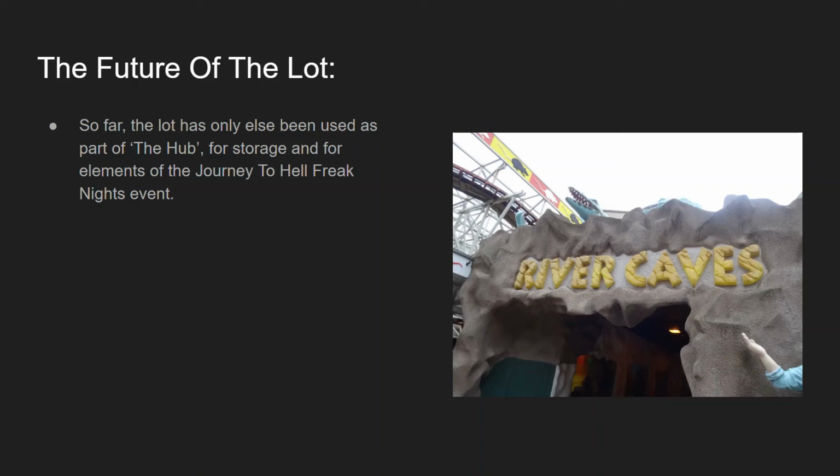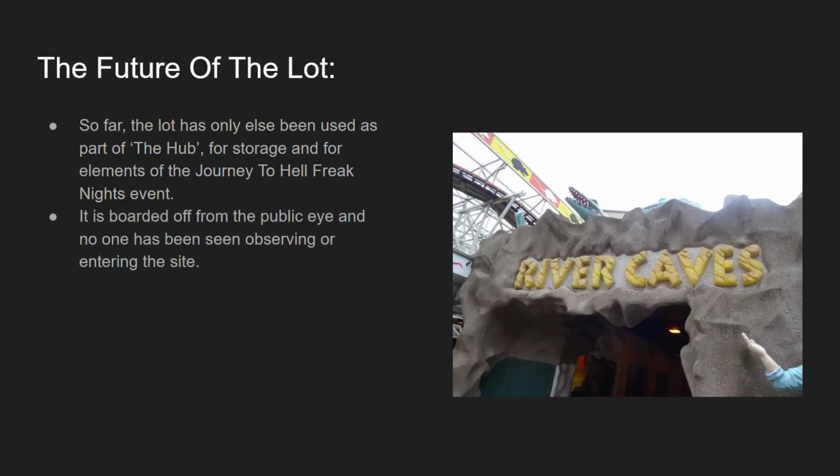So after the 2019 version of the Freak Nights, and it will be returning this year, if you looked over where River Caves is, of course you can see the wild mouse here, you could actually just see the top of one of the props used in one of the horror mazes. And it is currently boarded off from the public eye. Of course, it isn't much of an eyesore, really. At this point, I can hardly remember the wild mouse being there, in all honesty, because it has all been covered up.